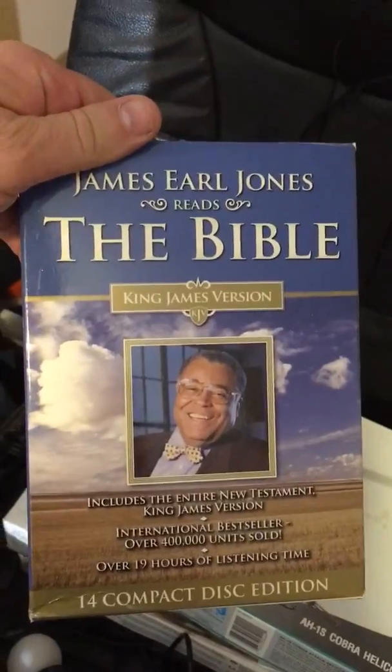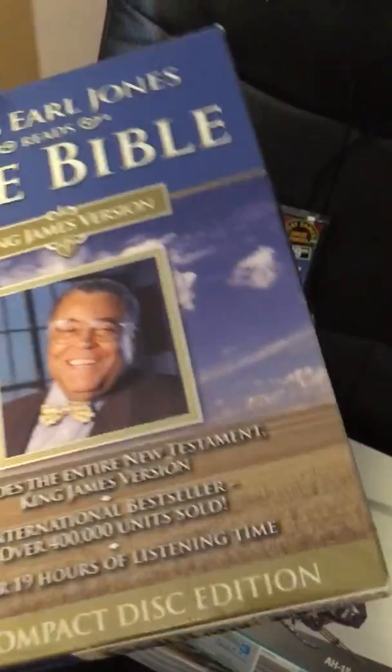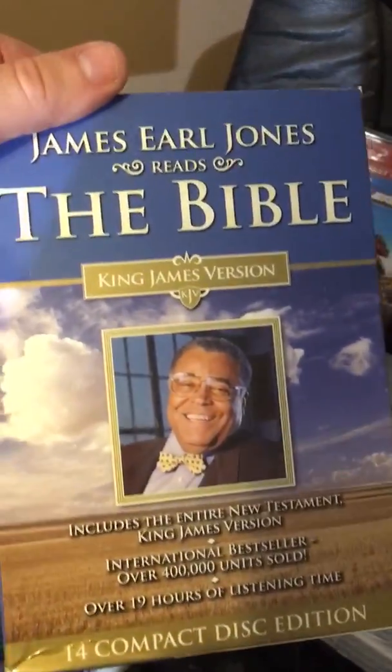James Earl Jones reads the Bible. 14 discs in there. I counted the discs. Only paid a couple bucks for it, and it looks like it sells for about 20. So I was fine with that.